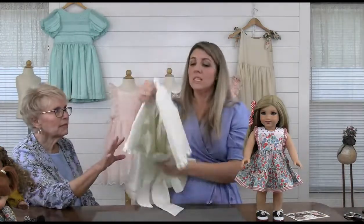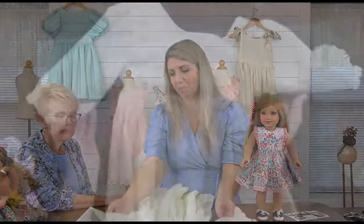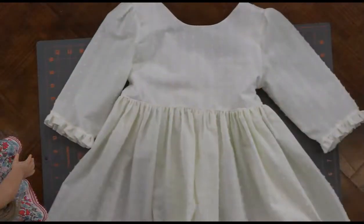So the name of this again? This one is Gardenia. And it has a lot of pretty options too.